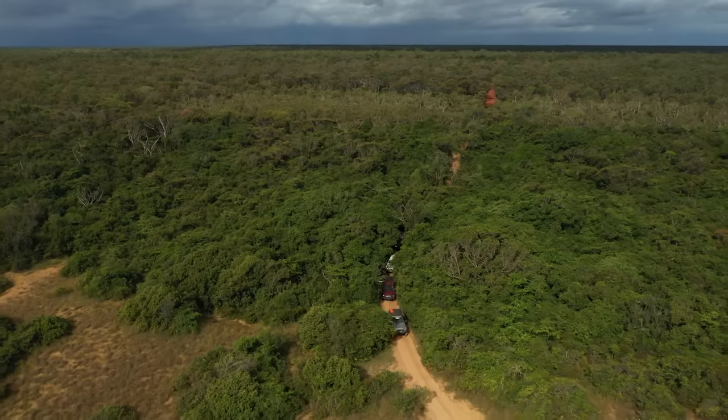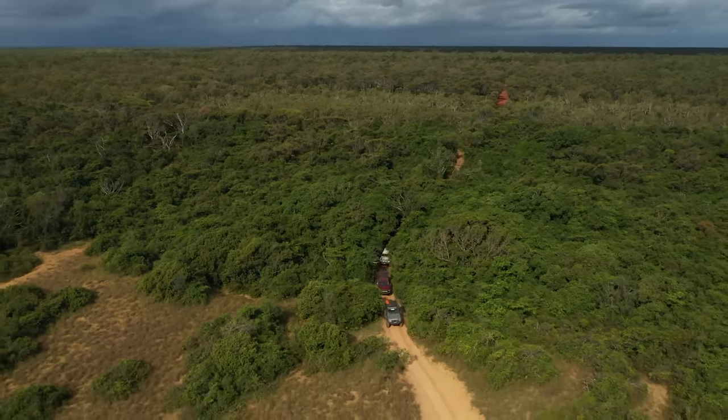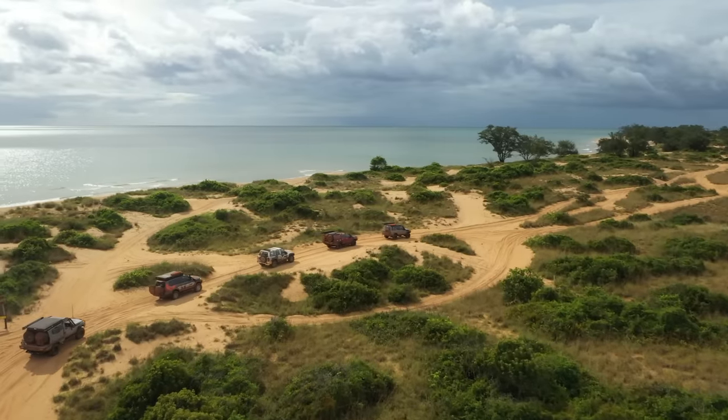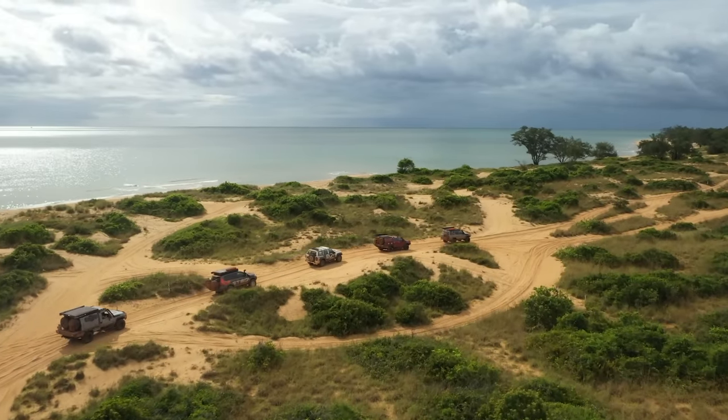Well, this is a bit of a welcome change. I've been in the scrub for so many days now, and I decided I'd treat the boys to a bit of a coastal campsite. Have a go at this, eh? Sand. I haven't seen that for a little while. We're going to go that way. This is Pennyfather, just down here. Beautiful little camp spot. None of these fellas have been down here before, so we'll take it down here.